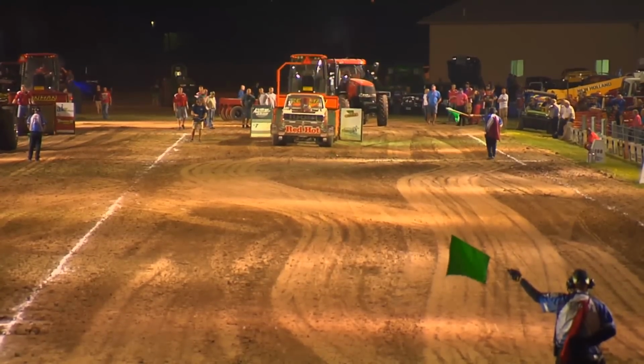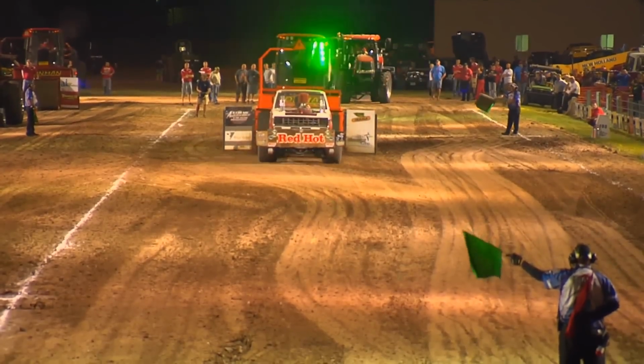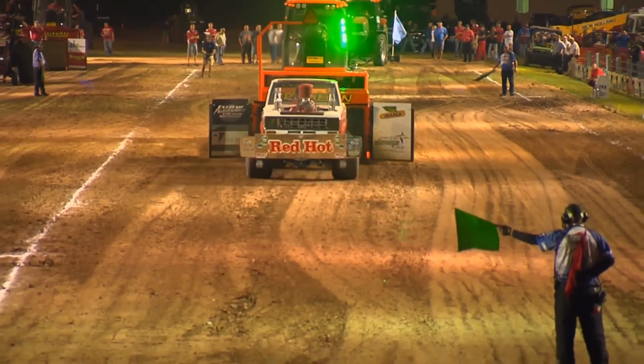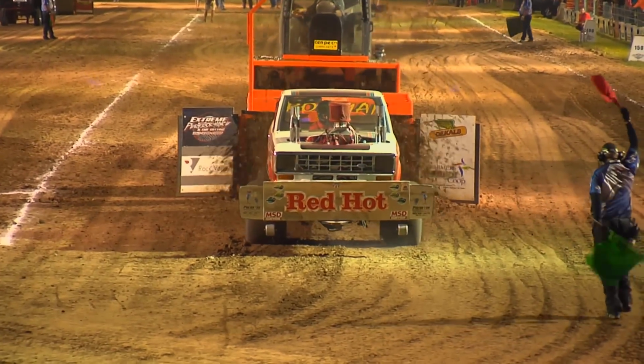For my own curiosity, how many gears do they have to choose from here? Oh, they pick a gear before they come to the line. They got about 4 or 5 different sets, but whatever gear he's running right there, that horsepower broke loose on that spot of the track.